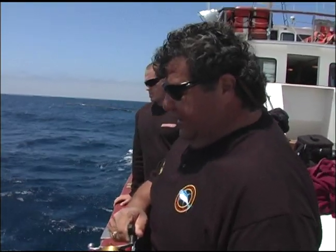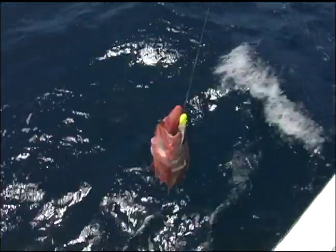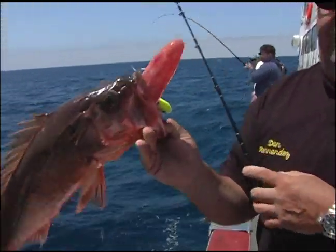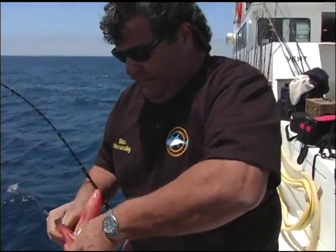So I got whacked pretty good. I don't know what it is. I'm just guessing with the quality salmon grouper we've been getting, this might be one. Yeah, it's a salmon grouper. Yeah, thanks. It's a salmon grouper, and that's his air bladder popped out from coming up from so deep.